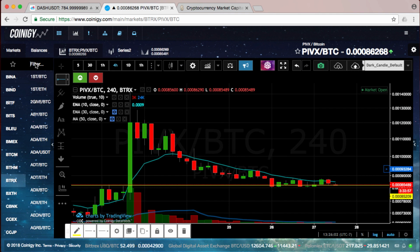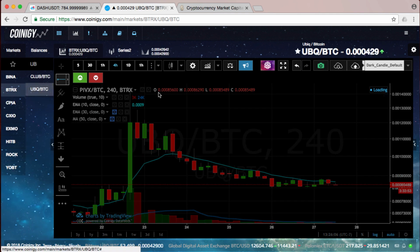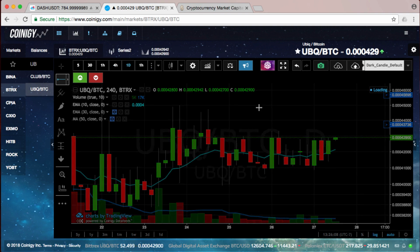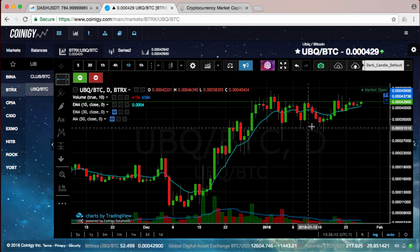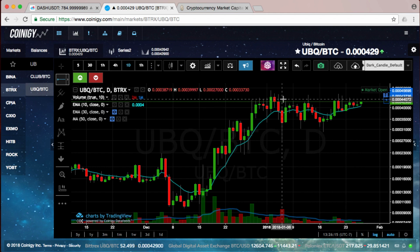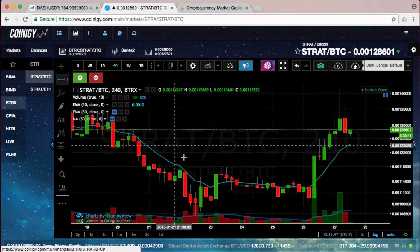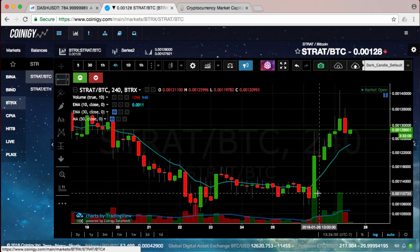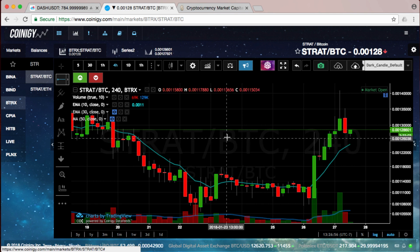Some other names to watch that could be setting up for a little bit of a breakout. Ubic, sitting tight here. If you look at the daily chart of Ubic, it's starting to form a little bit of an ascending type of pattern with very clear overhead resistance points. Another one is Stratus. So Stratus coming off the lows with some very strong volume, pulling in a little bit, but just letting this moving average catch up. See if we can see some upside follow through on Stratus.